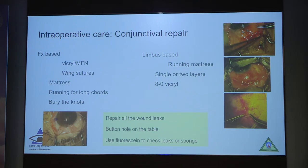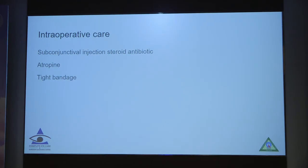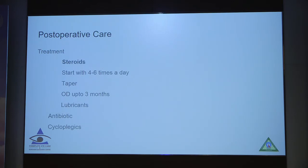And if you are in doubt, it's a good idea to use fluorescein to check for any kind of wound leaks, because they should be repaired at the table. Now, once you have done the surgery, it's always a good idea to cycloplegic the patient. So what I usually do is atropinize the patient and do a tight bandage. So in case there is a slight ooze from the suture site, it can get self-sealed.